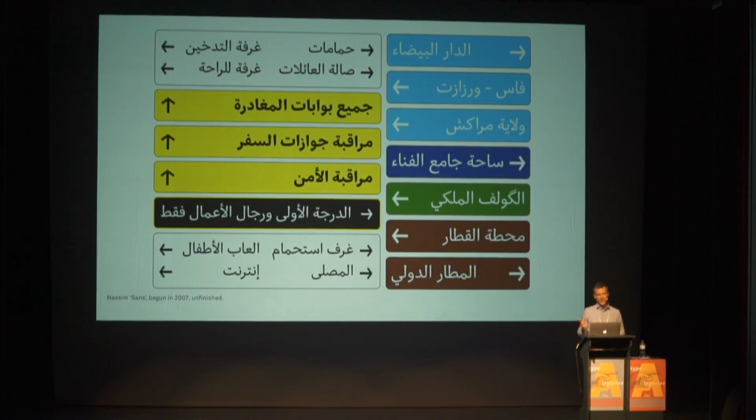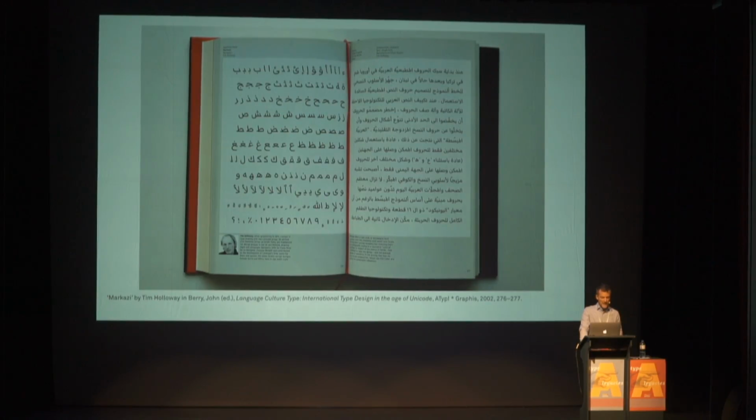And when I began this type, I knew of only one Arabic low-contrast design that followed a similar approach. It was an unfinished project by Tim Holloway called Markazi. It had been selected at the Bukvaraz type design competition organized by ATypI in 2001 and published in Language Culture Type, that you can see here, in 2002.